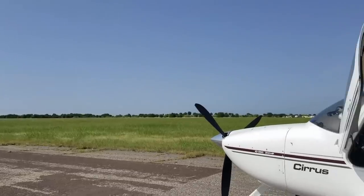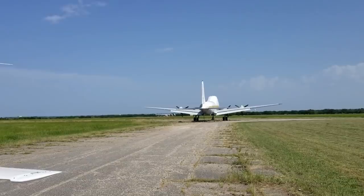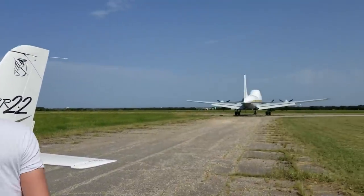There's nothing in this place but Captain Joe, a Cirrus, and a plane that his godfather took a picture of in Liverpool 40 years ago. That's, wow, I'm getting goosebumps here. This is crazy. That's pretty cool, man.